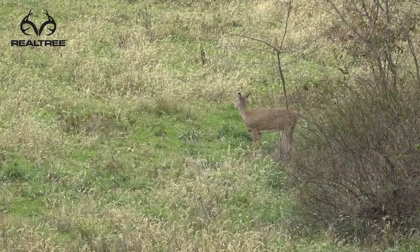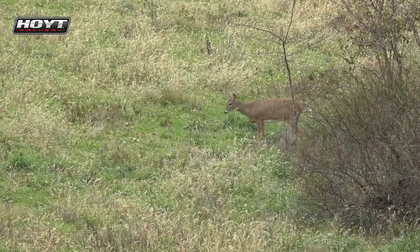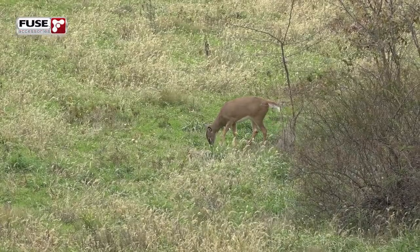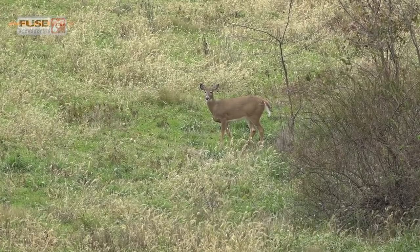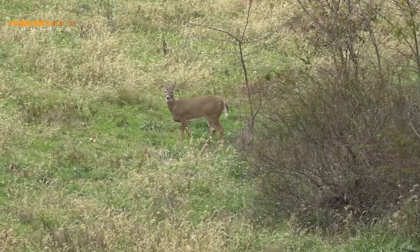See one though. I'll squat down and pee like that so then the buck can smell it and tell that she's not in heat. He's behind her. You see it? Yeah. What is it? I can't tell.